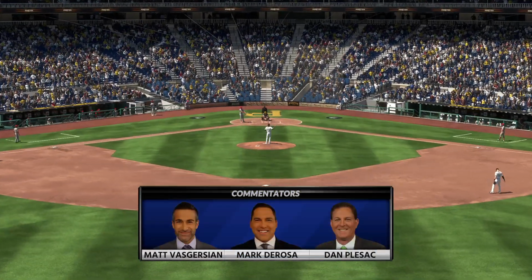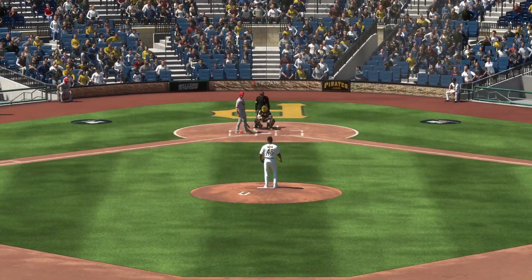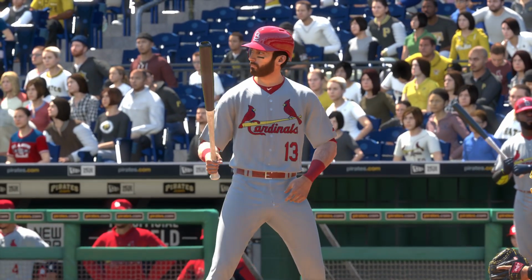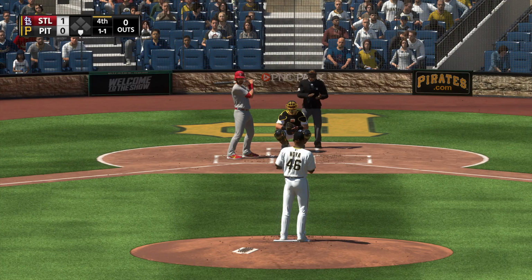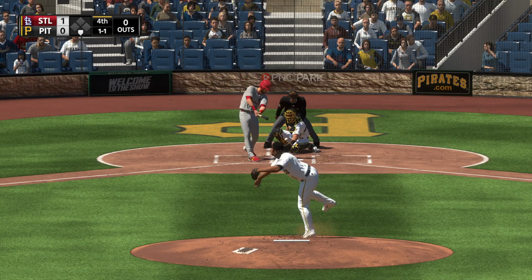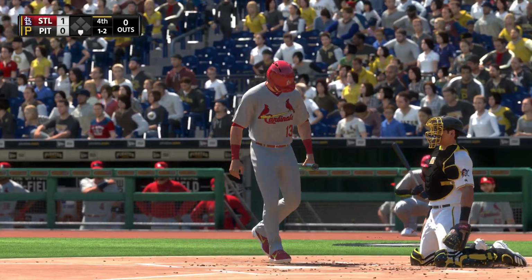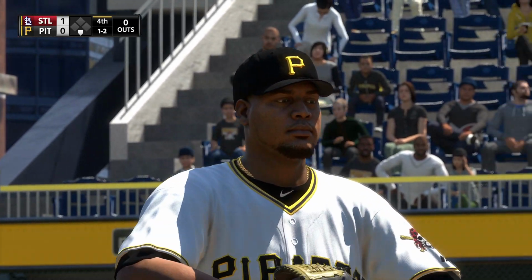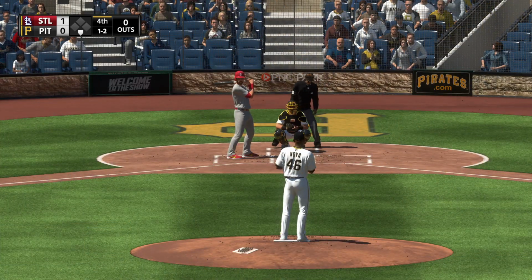Back with Mark DeRosa and Dan Plesac, Matt Vasgersian as the TCU product. The left-handed hitting Matt Carpenter is the first to bat in the inning. The 1-1 is swung on and missed, and that's strike 2. Offered at that breaking ball below the zone, and that's a tough one to spit on. But the key is recognizing it coming out of the pitcher's hand earlier and making sure that it goes up before it comes down. More likely to be a hanger when that's the case.